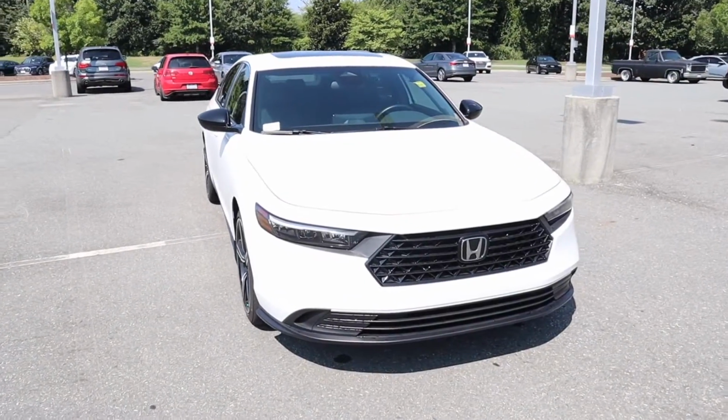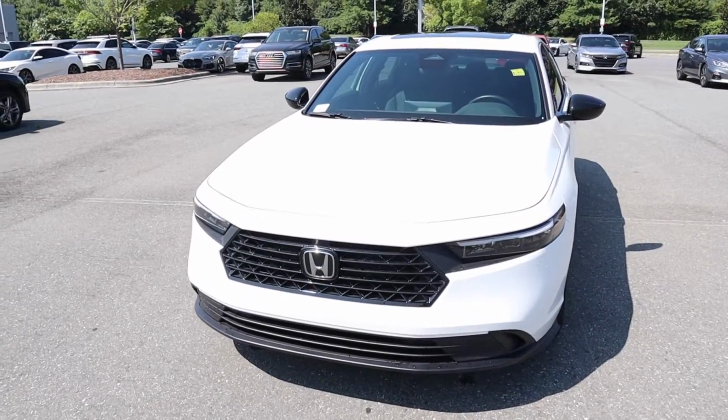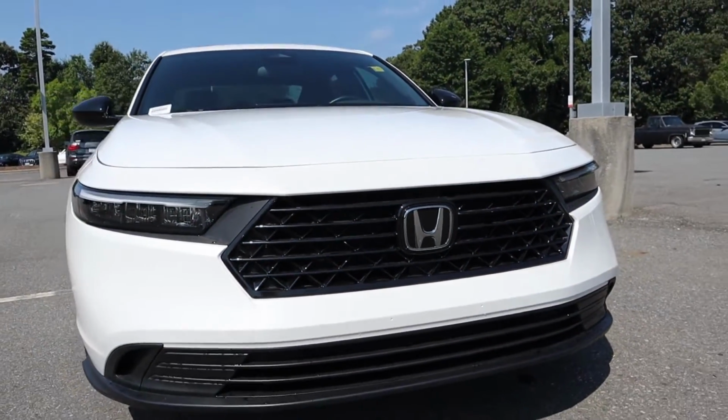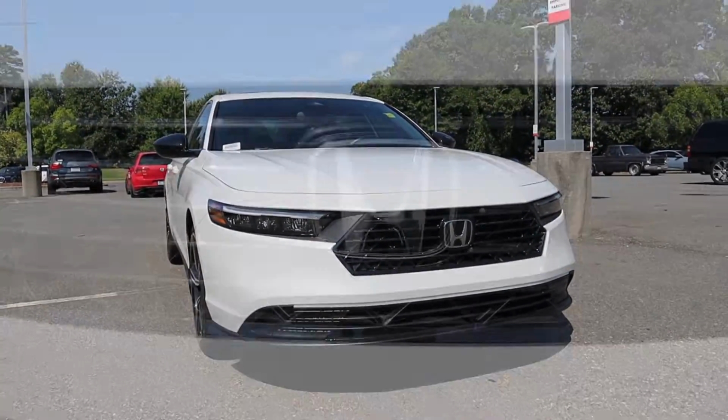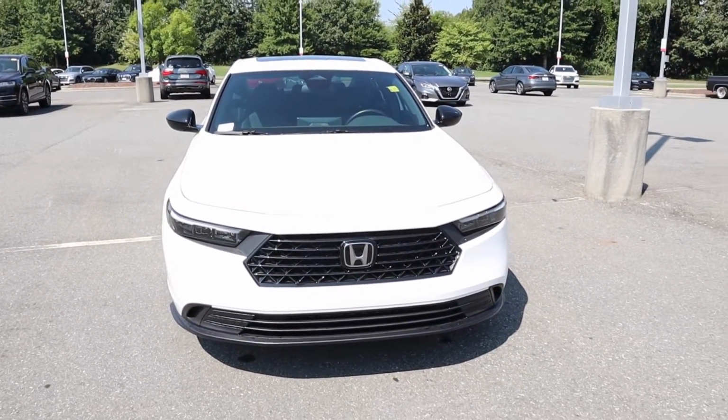As we move on to the exterior styling now for this all-new Accord, let's start off with the Honda badge front and center. This is for the forward-facing sensor, but it's also the badge, of course, and that includes all of the adaptive cruise and the rest of that technology. So it's nice to see that incorporated into the badge itself.